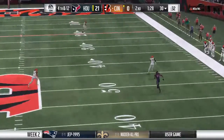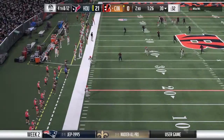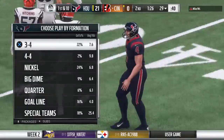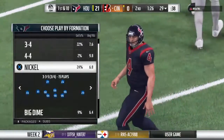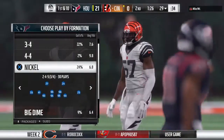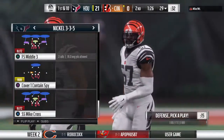And he gets it away, a directional kick going toward the sideline. And this one will not be returnable as it sails out of bounds. Cincinnati now ready to take the field. And last drive, 3 and out. Still a goose egg on the scoreboard. How do they break that goose egg?